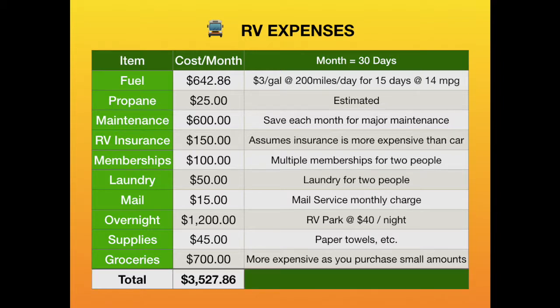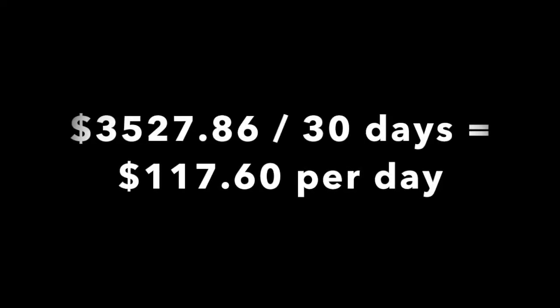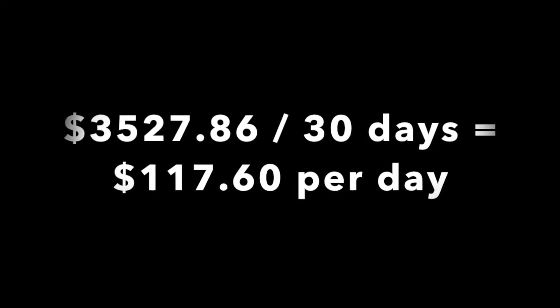This brings us to a grand total of $3,527.86. Sounds like a lot, doesn't it? But remember, you aren't traveling for an overnight or weekend trip. This is a monthly expense.